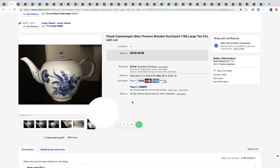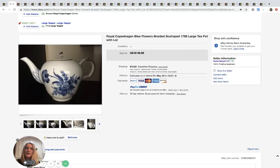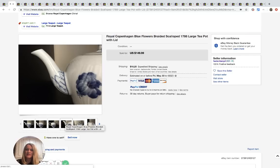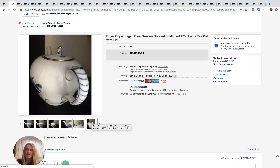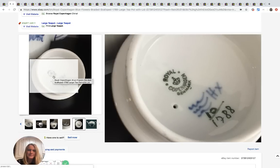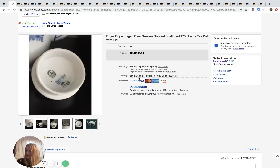The next item is this Royal Copenhagen Blue Flowers Braided Scalloped 1788 large teapot with lid. I would not want to ship this either. That just looks scary to ship. I think that is one thing that I need to get over, is my fear of shipping glass and oddly shaped things. Okay, so this one looks like it's numbered. And here is the logo on the inside, or the branding. All right, so she picked this up at the Salvation Army for $2.95 and sold it with best offer for $101 plus shipping.